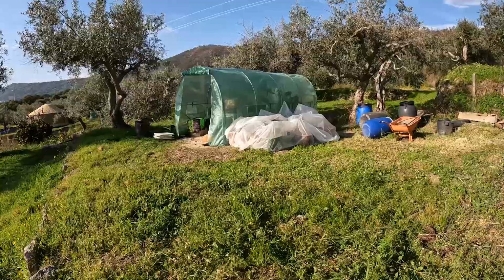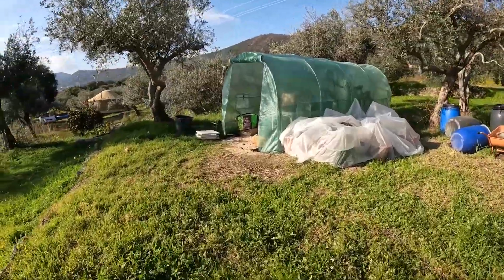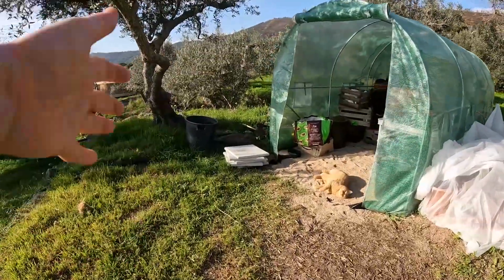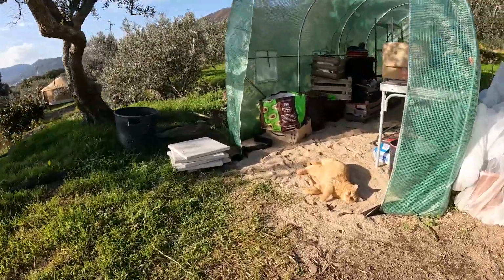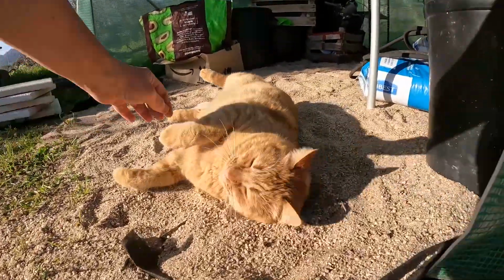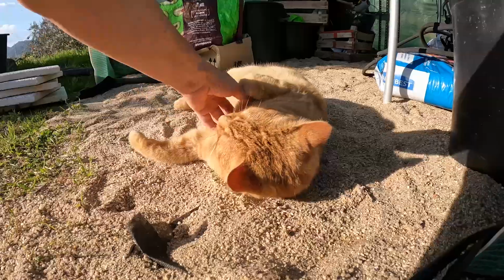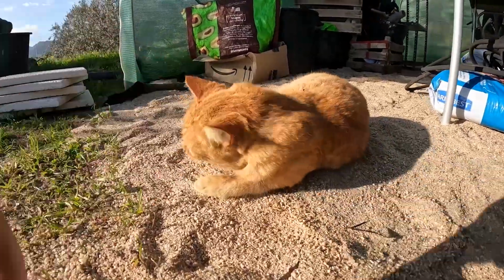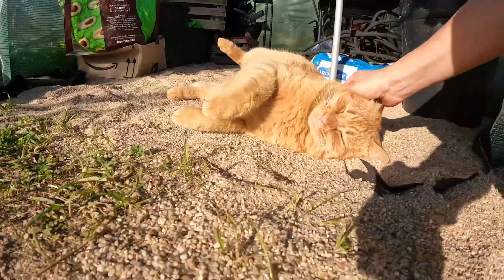So before I end the video, I thought I would come over here and put these 5 stones in place just to know how many I'm actually gonna need. And this little guy is very much enjoying the hot sand. How are you liking that? I don't think he'll like the paving stones quite as much. What do you think? What do you think of this giant kitty litter, buddy?